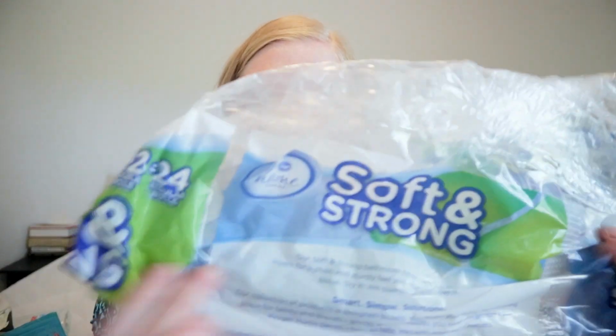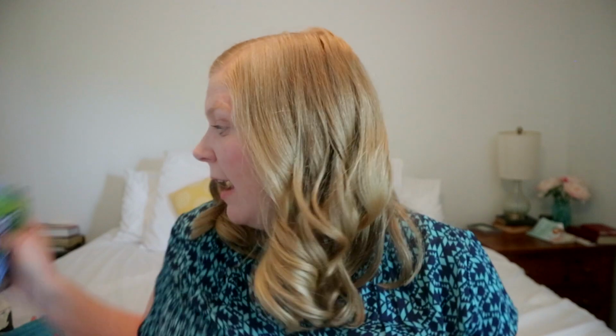Okay, so we've been going through a lot of different kinds of toilet paper because there are so many different kinds. I'm trying to find the best quality for the cheapest amount of money. We tried these Kroger soft and strong toilet paper. I really, really like those. I think it says comparable to Quilted Northern, and they are very comparable, and a lot cheaper.